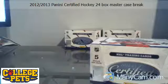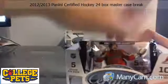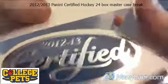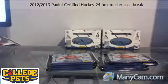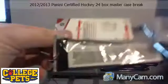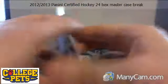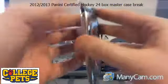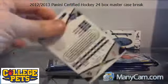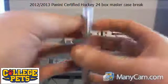Dude, I'm gonna enter this laundry tag into the Pop Hits contest. I don't think it's going to win anything, but I'm going to enter it in there. It's a sick card. Number six. Freaking sick card, man.